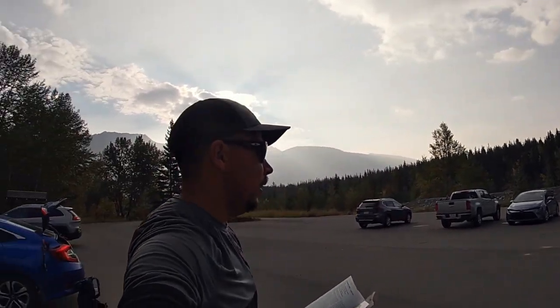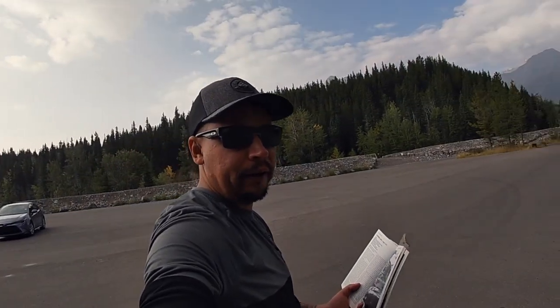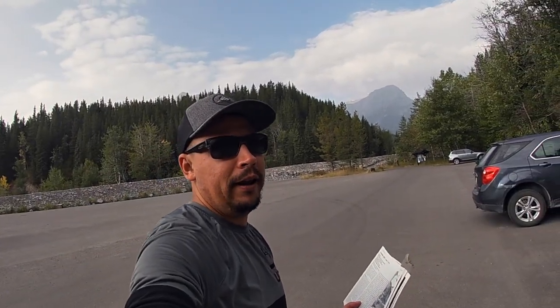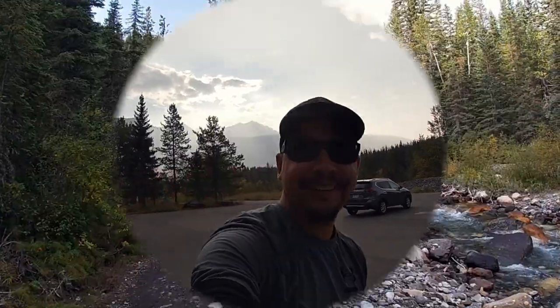I'm just in the parking lot now. I'm here with my friend John, and we are going to be doing Memorial Lakes via Ribbon Creek. I have never done this, but John says he's done it once this year and said it's amazing, so I look forward to the scenery, the waterfalls, and the three different lakes that we'll come across. So join me on this journey and let's go.